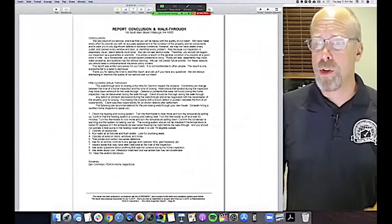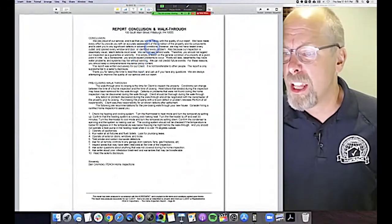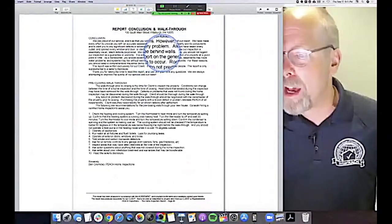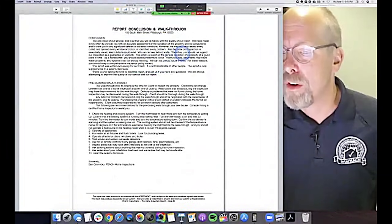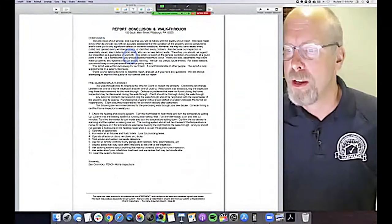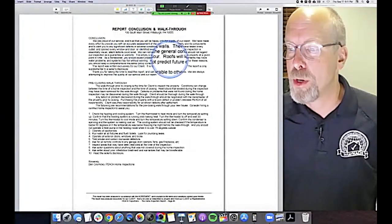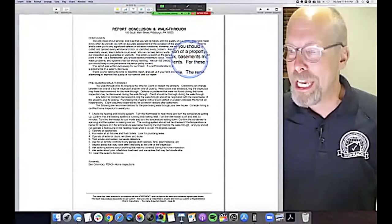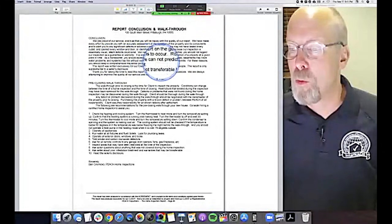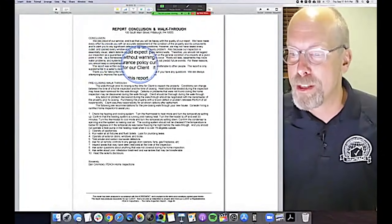The report conclusion and walkthrough is where we are very clear about what we have done. We can't see behind walls. Therefore, you should not regard this inspection as a guarantee or warranty. As a homeowner, you should expect problems to occur. Roofs will leak, basements may have water problems, and systems may fail without warning. We cannot predict future events. For these reasons, you should keep a comprehensive insurance policy.